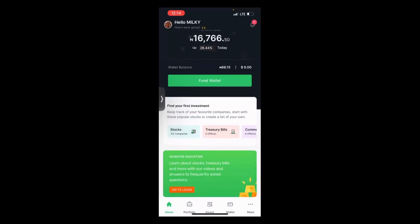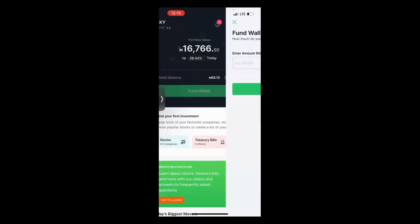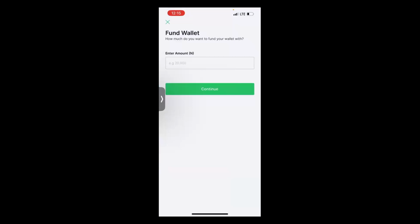But today, because we got a lot of feedback that you do not really get how to fund your wallet, I'm going to quickly take you through funding your wallet before we go into details. To fund your wallet, there are two ways. You either click on wallet and click on deposit, which is the longer version, or from the home page, you just click on fund wallet. Either way you do it, they are the same thing.